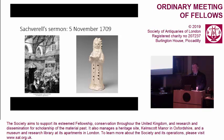The printed version of the sermon was an instant bestseller. Within a few weeks, 100,000 copies of the sermon had been printed, and one estimate is that it was read by 250,000 people, approximately the entire electorate of the country. I can't emphasise to you enough how astonishing those figures are. 100,000 printed copies and 250,000 readers. Easily the most widely read item other than the Bible and the Book of Common Prayer of its day.